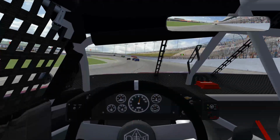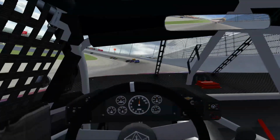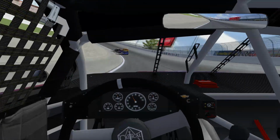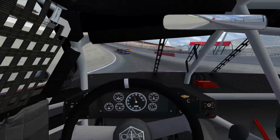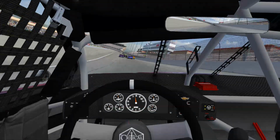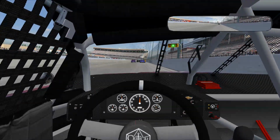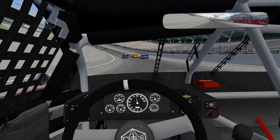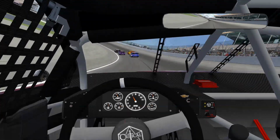And it looks like Brandon's pace is maintaining over Kyle and Kevin. And this is what we like to see. Almirola to the inside of Logano. If both of those lines can get choked up, Denny Hamlin looks to be taking advantage. Yeah, if we can get those guys choked up in front of us, we'll be able to catch them very quickly.